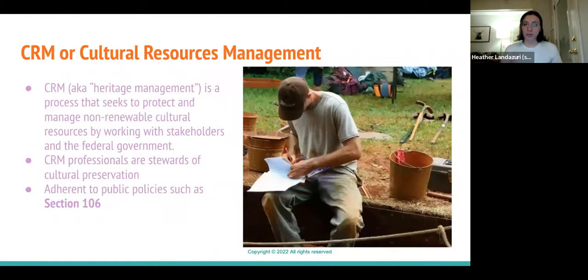So cultural resources management, what is it? It's just what it sounds like. It's a process that seeks to protect and manage non-renewable cultural resources by working with stakeholders and the federal government. CRM professionals are considered stewards of cultural preservation. So what that means is that we strive to protect it. We find strategies to protect it, especially in an ever-developing, ever-changing space and environment.